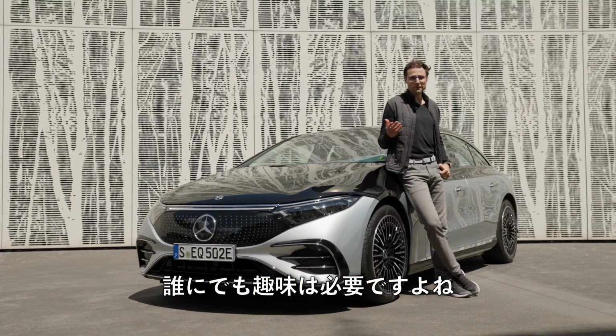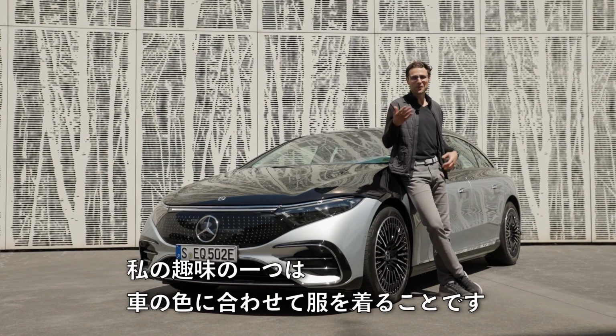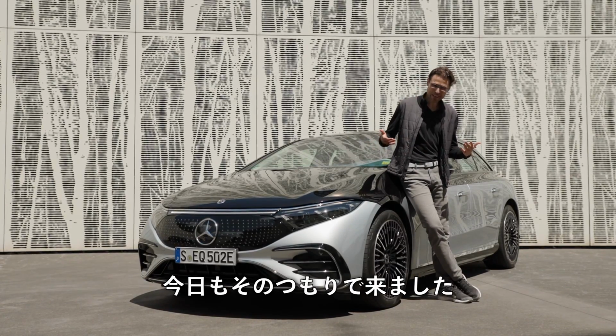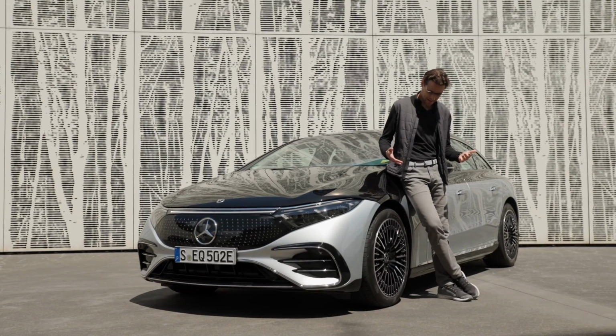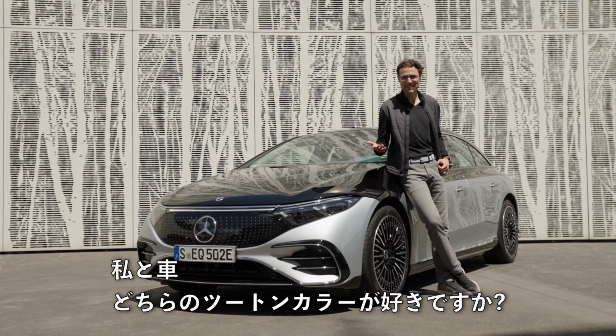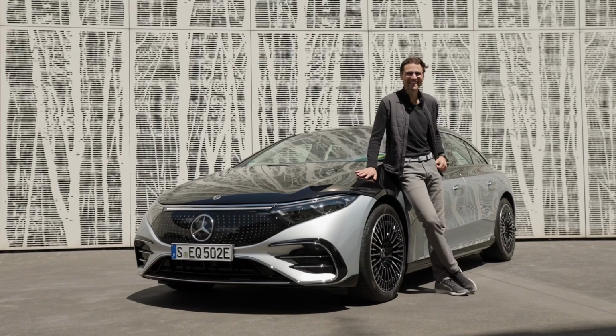decent. You know, everyone needs hobbies, and maybe one of my hobbies is to dress accordingly to the car in the colors, and I think today is maybe then, yeah. Which two-tone paint do you like better, mine or of the car?